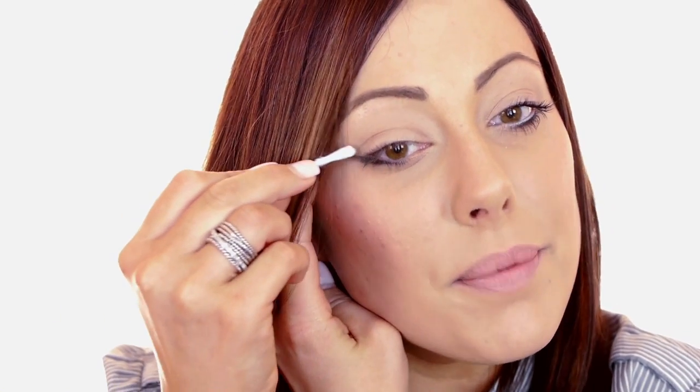So after you smudge it on the lower lash line, take what's left and just flick it out a little bit, just like that. And then if you make a mistake like I just did, you need to clean it up. Take a Q-tip and just wipe it under here just to kind of clean up that line.